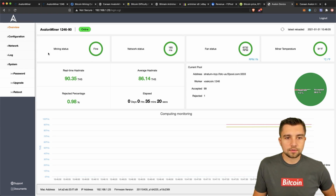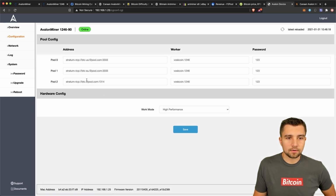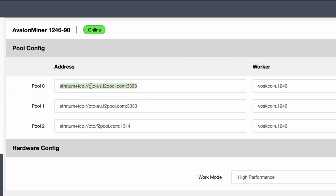So again, you log in, here's your dashboard. I really like their dashboard. It's nice, I enjoy it. It just gives you the information that you want. You click over on configuration. You can put your pool that you want to mine to. For example, I'll just put these below.